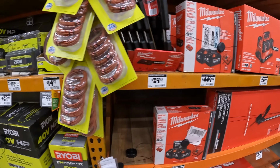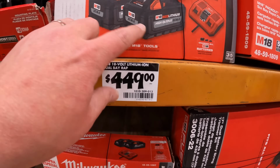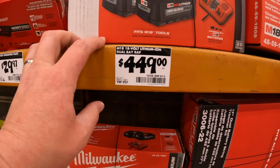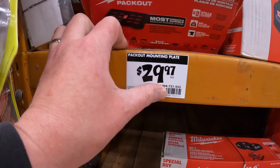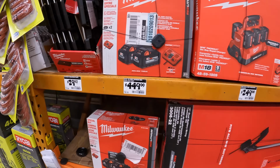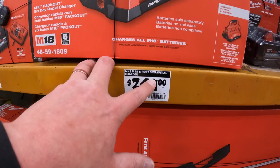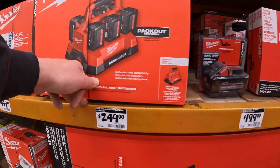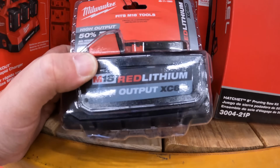So Milwaukee has this for $449. The 2 8 amp hour high output batteries and a dual rapid charger. They do have some pack out mounting plate for $29.97. $249 for their 6-port sequential rapid charger. $199 for an 8 amp hour high output battery.